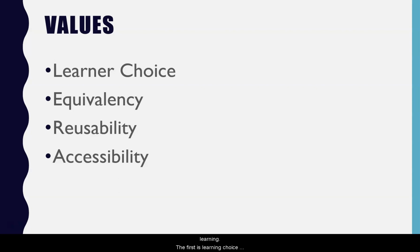So according to the founder of Hyflex Learning, there are 4 core values of Hyflex Learning. The first is learner choice, and this is the point that I made earlier, that normally Hyflex Learning is designed for students to choose which modality works best for them. This isn't particularly relevant to us, as students' choice will not be part of the equation.